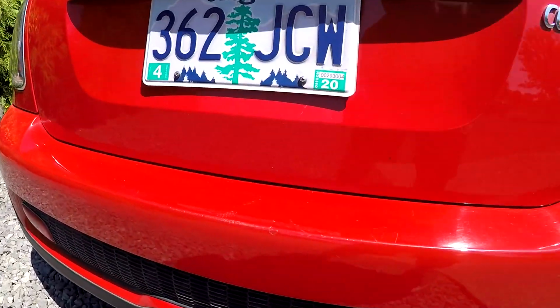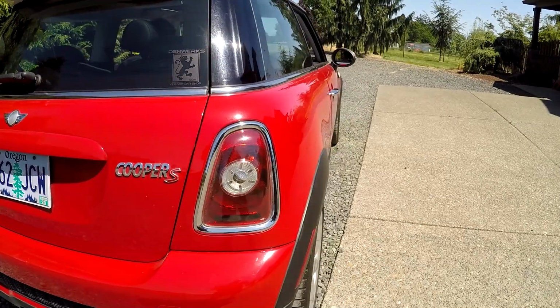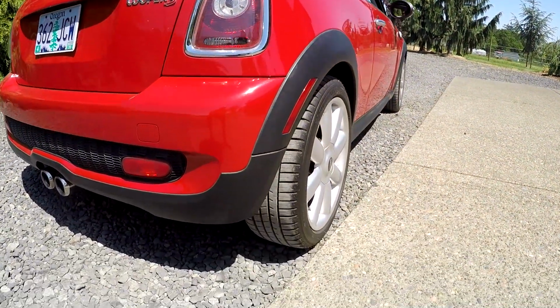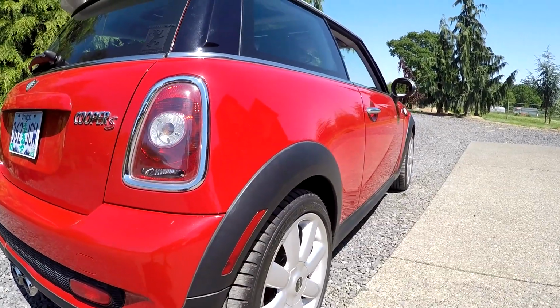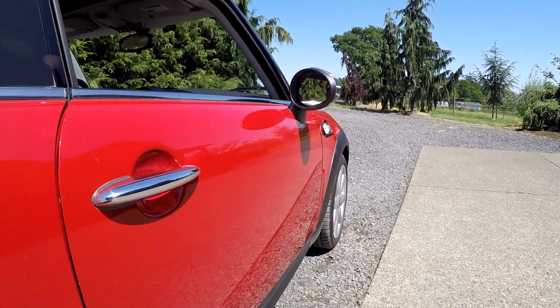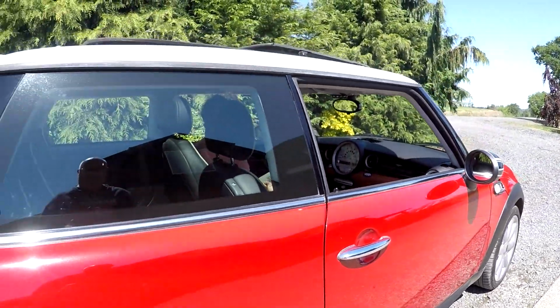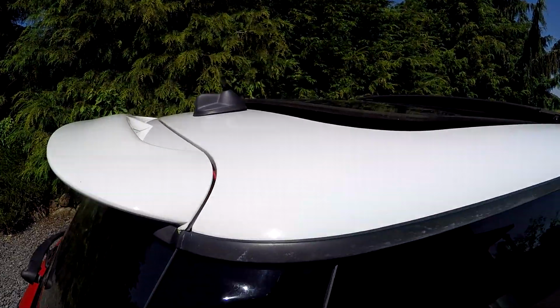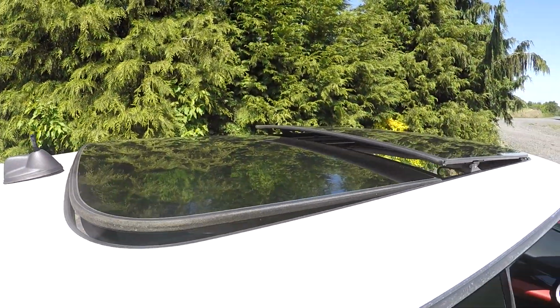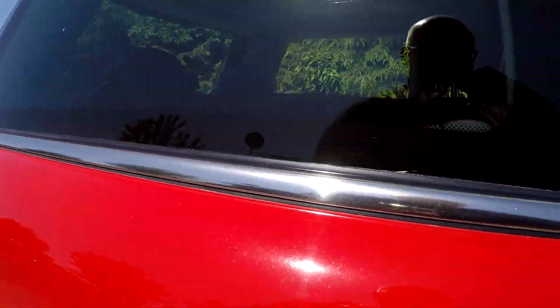Overall looks pretty good. Back here you will see some touch up right here on the edge and a couple of little scratches. Again, it's been driven and it's been cared for, but it's not perfect. Very clean down the side. I'm just checking out. I don't see any dings. I guess there's something real light right there, but hardly anything. It could use a really good wax. It does look good overall, but you can see a little bit of hard water spots lightly right there on some of the edges. But overall looks good.